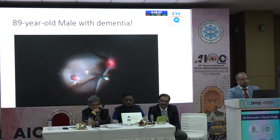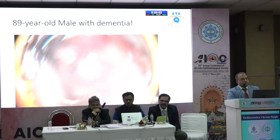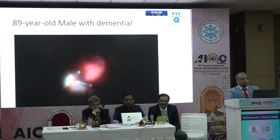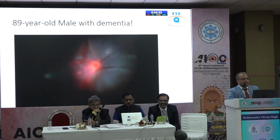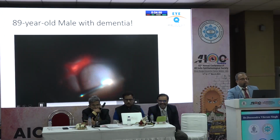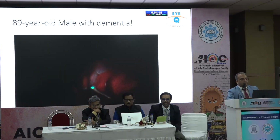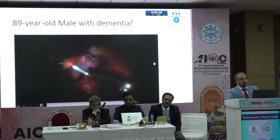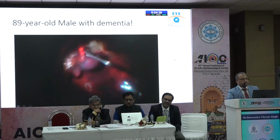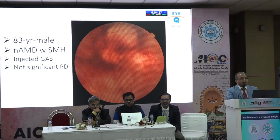Created retinotomies in 4 different quadrants, and injected PFO. You can see everything is so shaky because one of the assistants was holding his head, two guys were holding his legs, and somehow we could drain maximum blood with just these four retinotomies. And you will see in the end there were only a few mounds left inferiorly. The remaining blood was nicely drained. And we injected silicone oil for obvious reasons. And this was his outcome at 6 weeks. He could regain 6/12 vision.